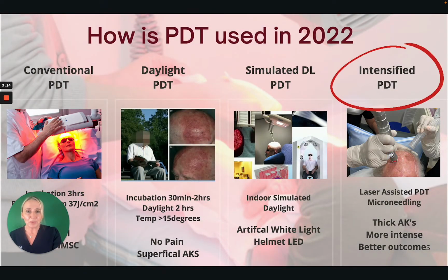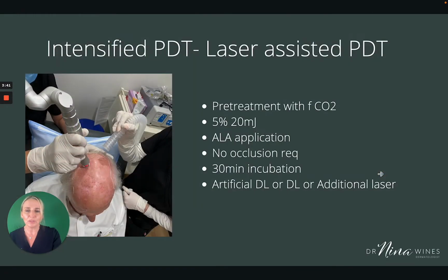Photodynamic therapy is a treatment that we dermatologists have used for years to manage field actinic keratoses. There's conventional forms, and then we have a type which is daylight photodynamic therapy, where we put on a cream, you simply go outside and it's activated by the sun. And there are some other simulated daylight treatments around the world. But what I'm talking about here is laser-assisted photodynamic therapy, which is great and has more long-term results.